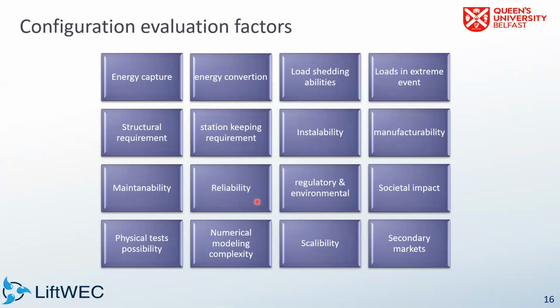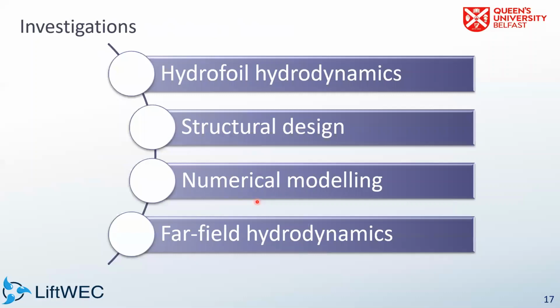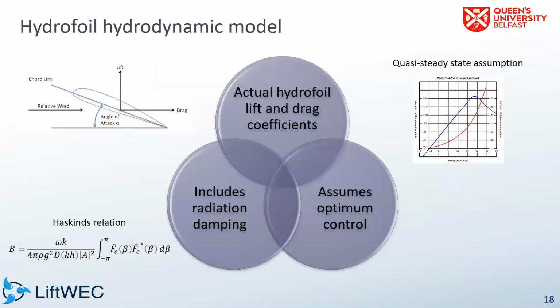So what I want to do now is show you some of the investigations which we've gone through, to give some details of the type of things we've been looking at and some of the findings that we've got which are promising. There are 4 different aspects. There are other investigations that have been done within the LIFT-WET project, but I just thought I'd highlight these 4 as potentially the most interesting. So starting off with the hydrofoil hydrodynamics.